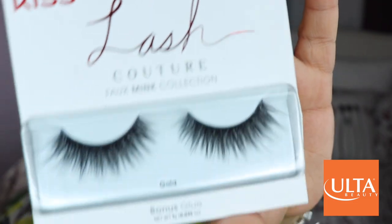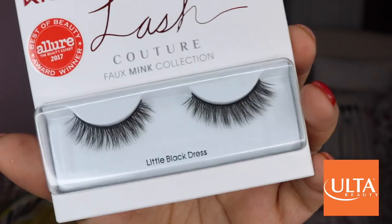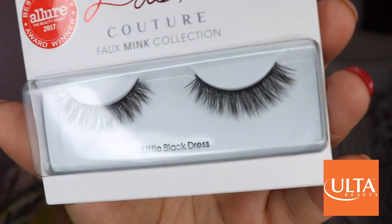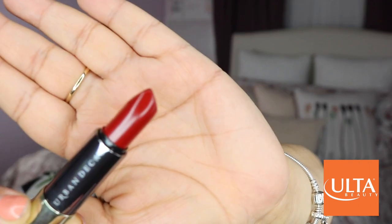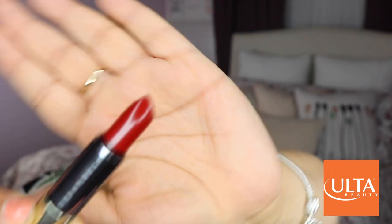The Morphe Continuous Settings Mist. And honestly, I tried it and like, where have I been? Why haven't I been trying this? Right here. Those are like really neutral lashes. Lipstick in the color Bad Blood. And it's a really nice red. Look how nice that is.